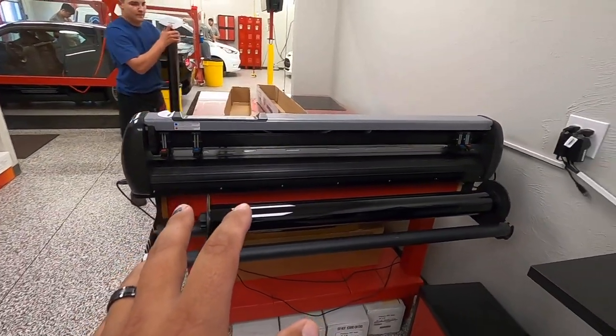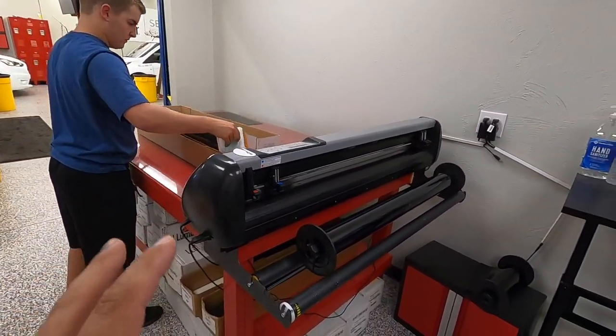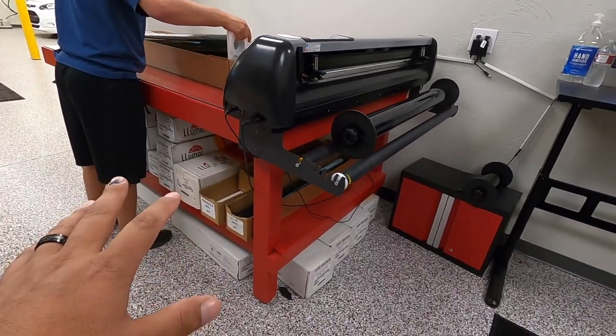He's loading up some fresh window tint. They said about a box of this window tint is like $2,000. Okay, just to give you an idea, see all these boxes down here?